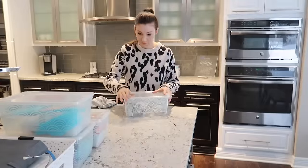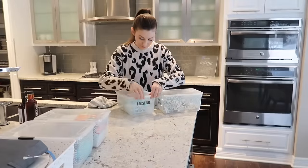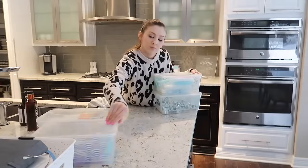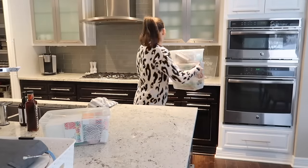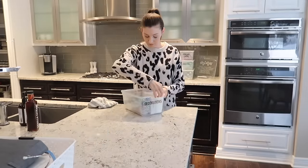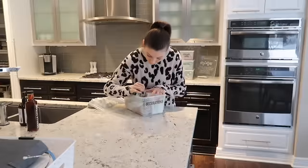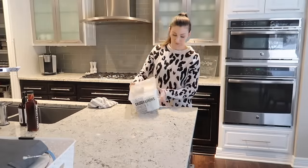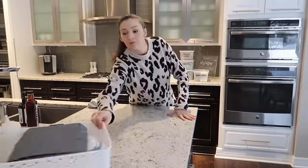These other four bins I use to decorate cakes and cupcakes, sometimes cookies. I have cookie cutters, cupcake liners, food coloring, decorations, candles, all of that stuff. And then the other baking bin was what I mentioned. It has a turntable to make cakes. It has that apron and other items like that.